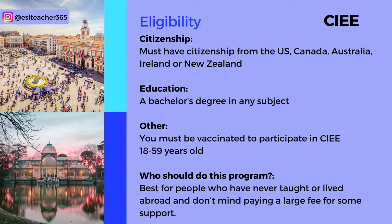So this program is going to be best for people who have never taught or lived abroad and they don't mind paying that large fee for some support. But that's what it is. It's some support. They're not going to do everything for you. So yes, they'll give you documents that you need, but it's still in your hands. Just think carefully if paying that large of a fee is a good option for you or not.